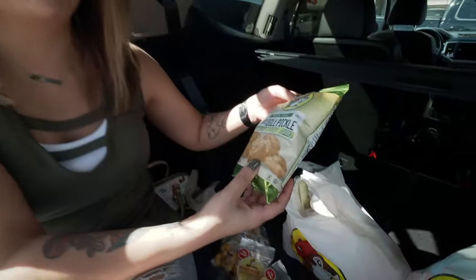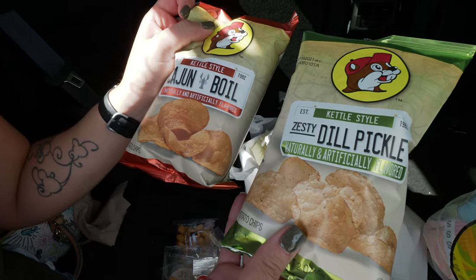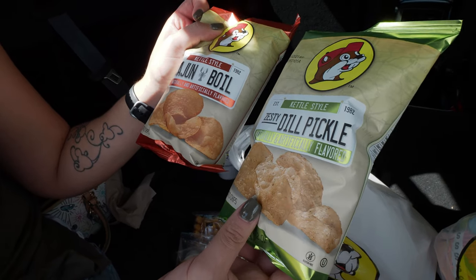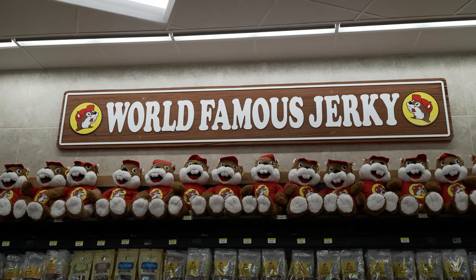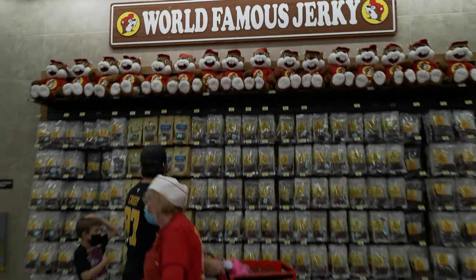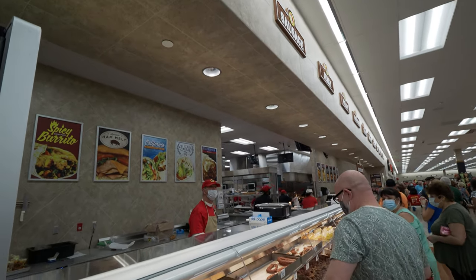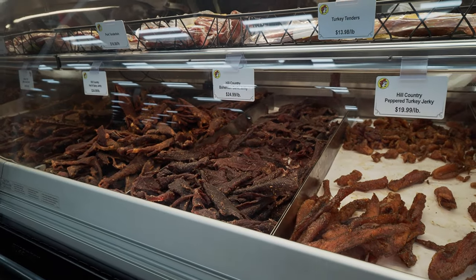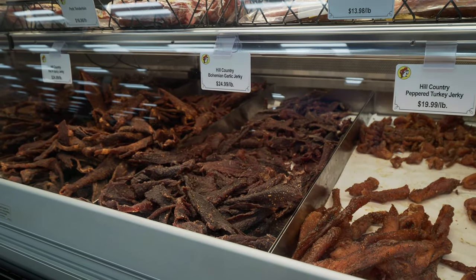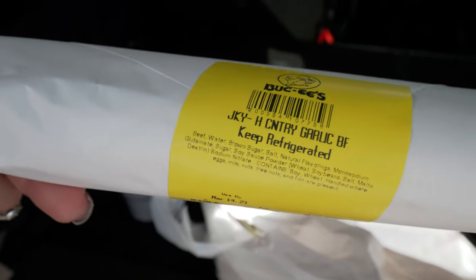Yep. We tried to pick a bunch of stuff with Buc-ee's on it, just because we're at Buc-ee's. Got a Cajun boil chips and some zesty dill pickle chips. I guess they're super famous for their beef jerky. They even have a jerky wall that we saw while we were in there. But we got this from like the deli section, if you want to call it that. I'm not really sure what it's called, but we ordered some jerky, which is the Bohemian garlic. So we're gonna try that here in a little bit. It says keep refrigerated. Yeah, well, I guess we're gonna have to eat it. Yes, we need to eat that.